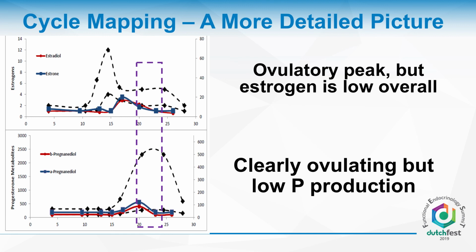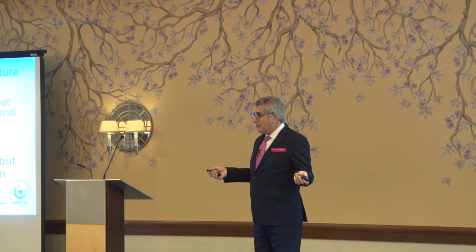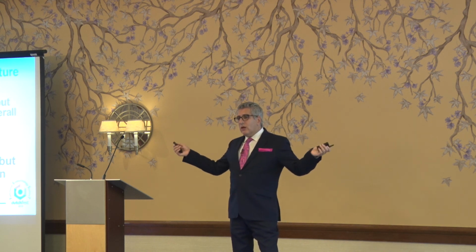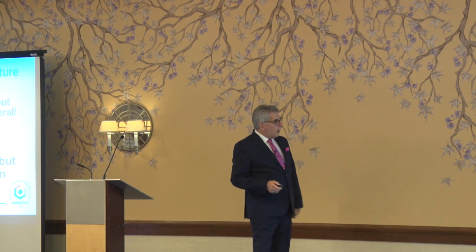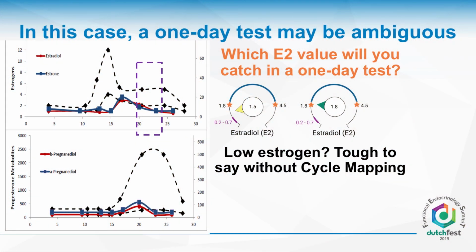Ovulatory peak, but estrogen is low, right? So estrogen's going up, progesterone is going up, but it's not going up well. So we have to think inflammation. Remember I just said LPS, that study? LPS causes low progesterone. So this is how everything interrelates. This is functional endocrinology. So which estrogen would you catch in a one-day test? It's hard to see.